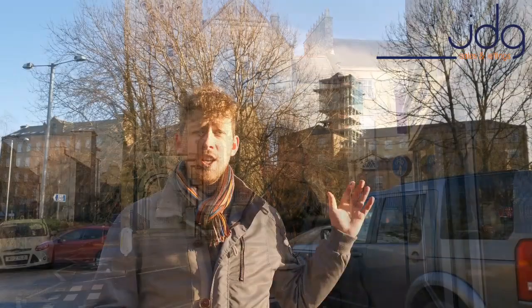Just behind me you'll see the water tower, which is another prominent feature of the Lancaster skyline, now above the NHS offices. Unfortunately, as you can see at the moment, it's currently undergoing some renovation, but nevertheless it's still very impressive.